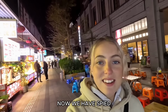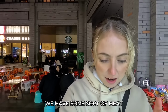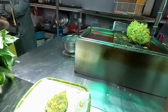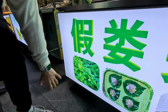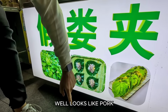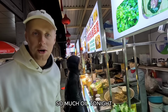Now, we have spied something that we have never seen before. It's like these two leaves, and in between, we have some sort of meat, and then it is flattened and deep fried. Let me show you. Well, here we are. Isn't that the most perfect leaf you've ever seen? So look, this is what it is. Big leaves like this, a little bit of pork, well, it looks like pork, and then just slapped together and deep fried. Another deep fried thing. So much oil tonight.